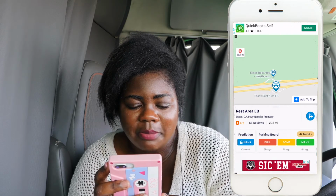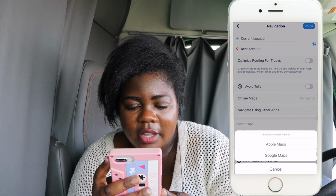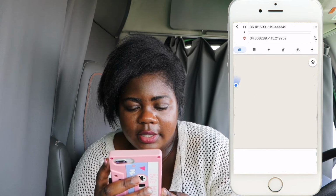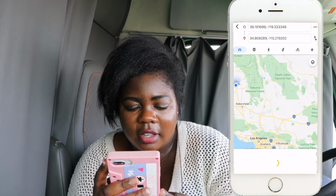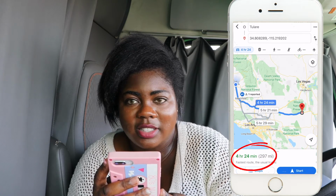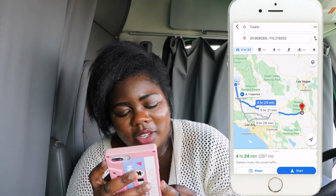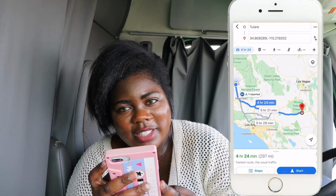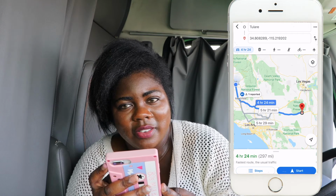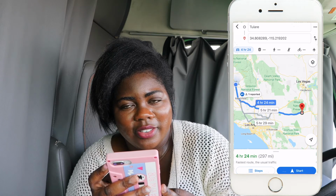Here's a rest area going eastbound on Essex, California, 298 miles, right? 10 parking spots. Go to navigation. And let's see how far it is saying. 4 hours 24 minutes. That's fine. Because that means you have about 36 minutes left on your clock if you only had 5 hours left. So I'll leave it at that. I wouldn't even try to cut it that close, since there's really nothing around there. You get what I mean?